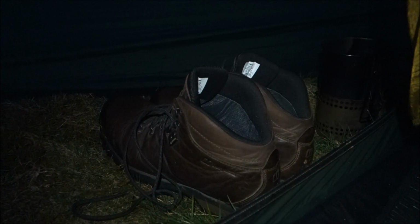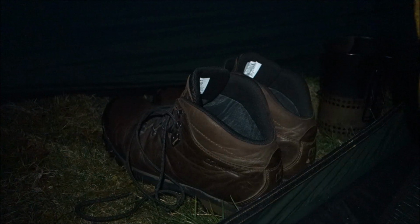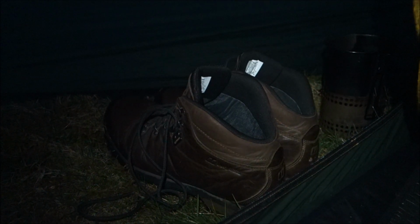It's good out there. And that, ladies and gentlemen, is the first time I've got my boots off all day. So yeah, I'm just lining my bag. I've just got one other thing to say before the day is out, really.